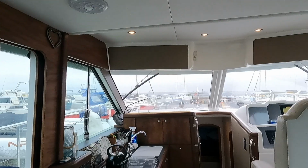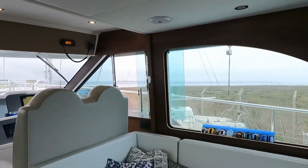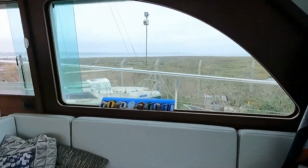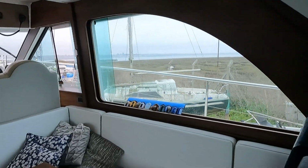Today we're on a lovely Beneteau, which is part of my dream kind of boat for the Mediterranean. We'll have a look around in a second, but let's just go through the interior first. Come out here.